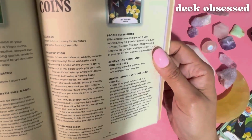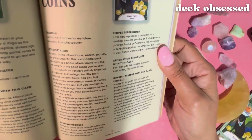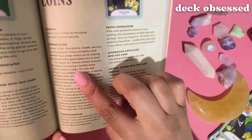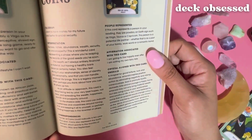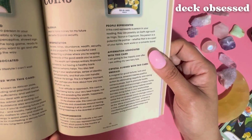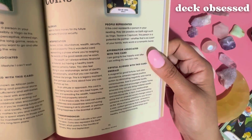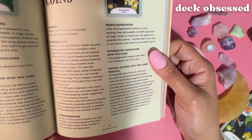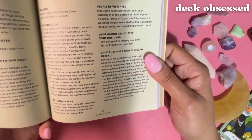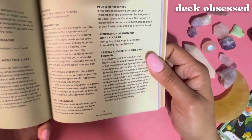This is a wonderful card representing a phase where you are reaping the rewards of the good seeds you've sown. This wealth isn't always entirely financial or material, but having a healthy bank balance certainly helps. You also feel strong in your relationships, sense of identity and personality, and that you can handle whatever life brings. This is a legacy moment when perhaps you can think about how you can lift others up too. This is an attitude or approach. This card is about being led by your very best hopes, not fears, and spreading the wealth, happiness, warmth, and prosperity around. On the shadow side, this card can indicate a selfishness and closedness around having it all and keeping it all to yourself, or perhaps finding happiness in the downfall of others.